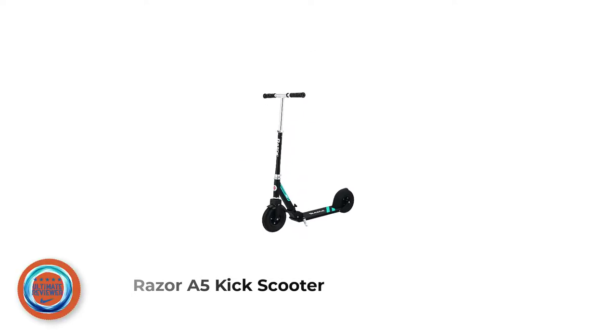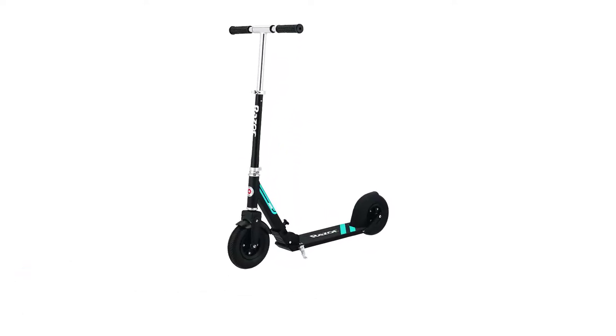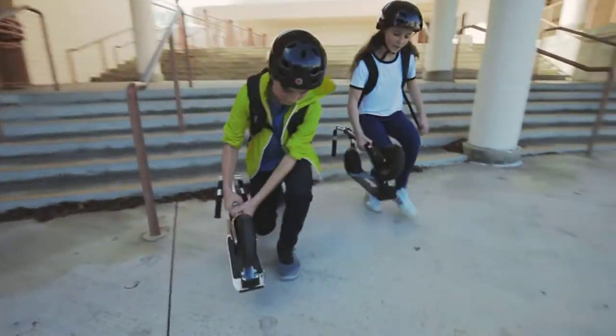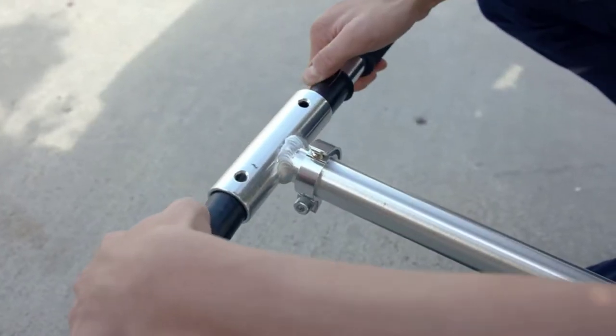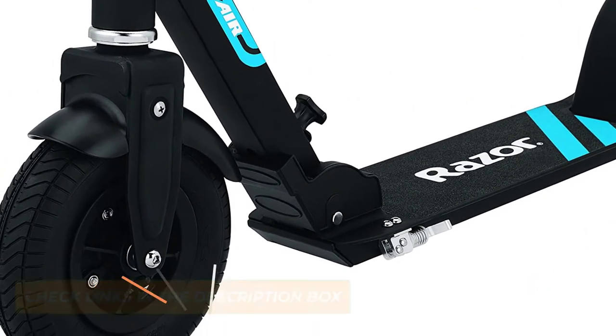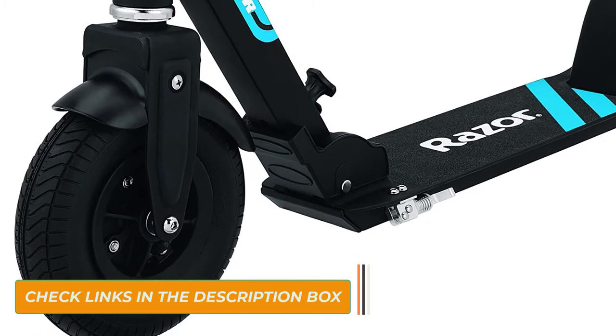Number 1. Razor A5 Kick Scooter. Razor's scooter is a lot similar to the second scooter in our list here in its look and feel. This A5 scooter comes in a very sleek black color, and is made from a super strong aluminum frame that comes fitted with anti-rattle handlebars, and a folding system which will allow for a rather simple ride. Might we even say, a fun ride.